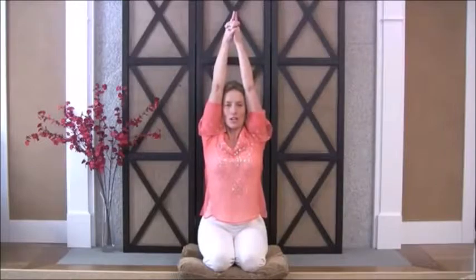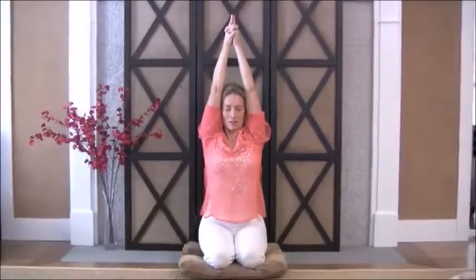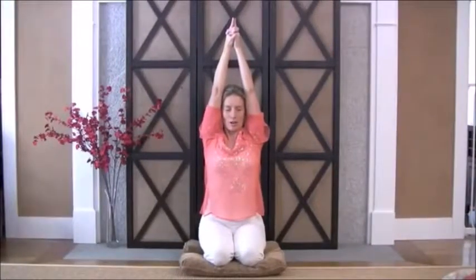So let's practice now. Interlace the fingers. Keep a nice, steady, even rhythm when chanting Satnam. Bring the arms straight up. Again, thinking of rotating the armpits inward, moving the shoulders downward, keeping the spine very straight. Close the eyes. Focus up and in at the brow. The breath will take care of itself. Inhale to begin.